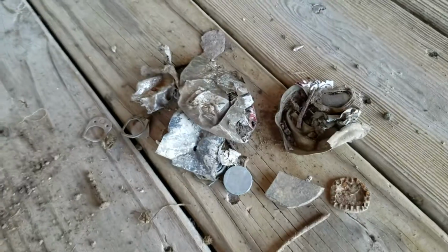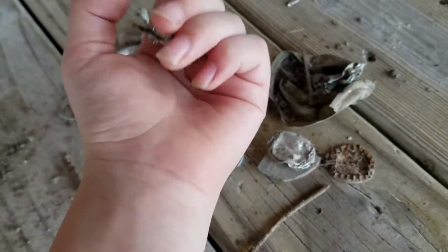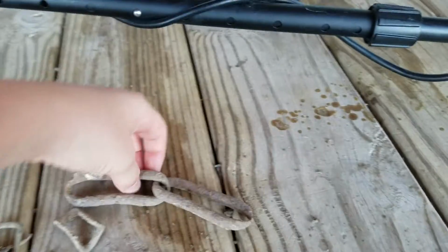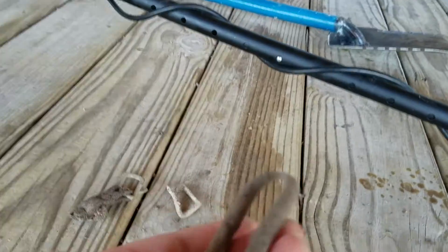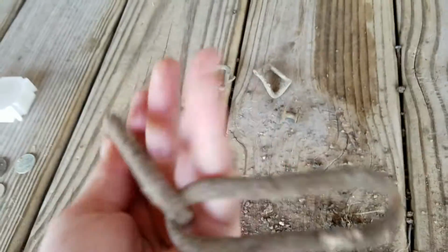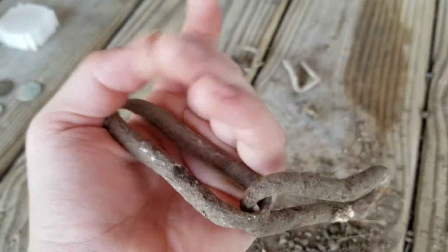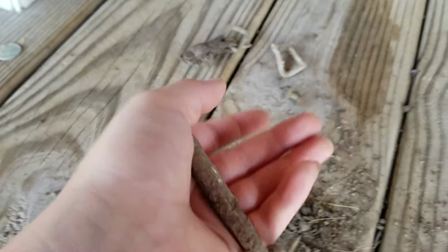Little odds and ends. There's a Dr Pepper can. Cool stuff I'm keeping. We got this old chain. Really cool. Don't know what that was for. If you know, then let me know.